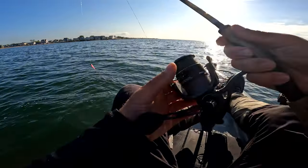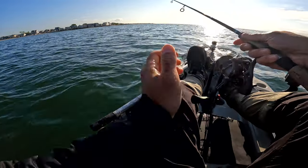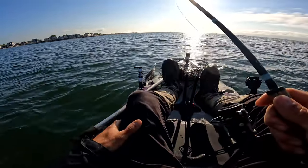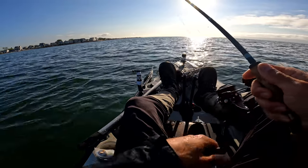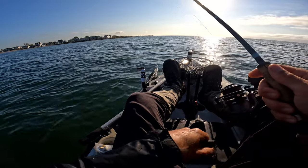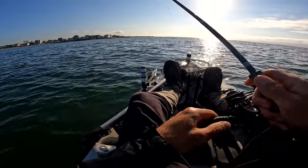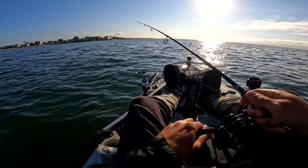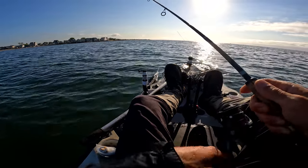Splashing. So maybe they want the pink bubblegum Zoom. It's a pretty tried and true lure, and I just didn't get them on the right tide. So many variables to fishing, you know?